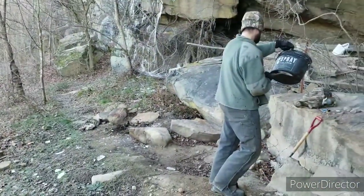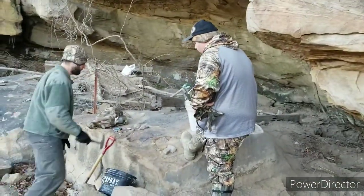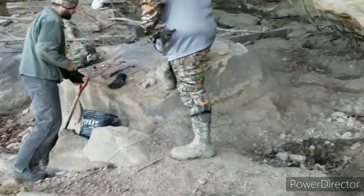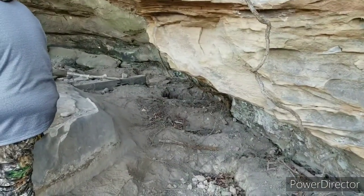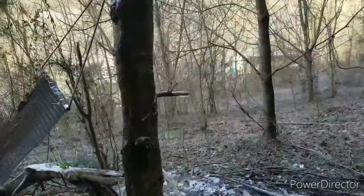Got Brian with me. And right here's the feller that invited us out to his dig, Travis. And he's been finding a lot of good stuff here. So we're going to hop off here and get to digging and sifting. And hopefully, we'll get back with you shortly. Later. All right, guys, we're back.